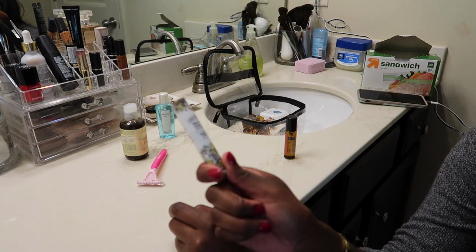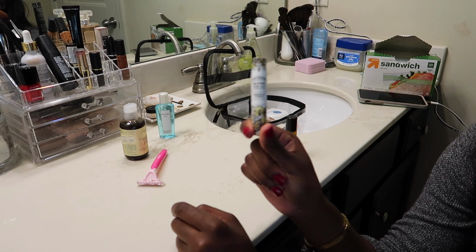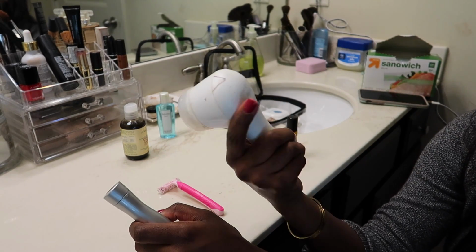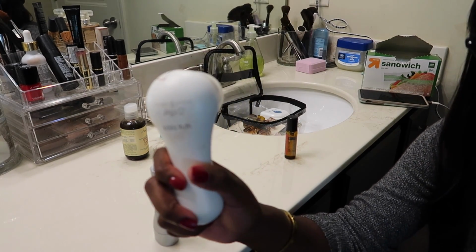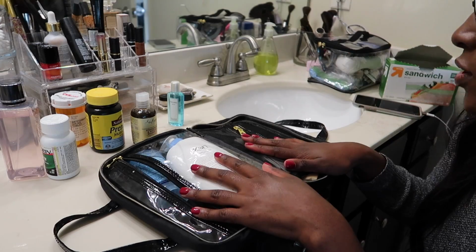And then of course, a little thing of Poo-Pourri, because you don't want to be stinking up the bathroom when you're around your man on vacation. Not sexy. I have my, everyone knows what this is. It's a Clarisonic brush. And the cool thing about my Clarisonic brush, as dirty as it is, it has my name on it. Let's see if I can get it to focus. But yeah, I love that.